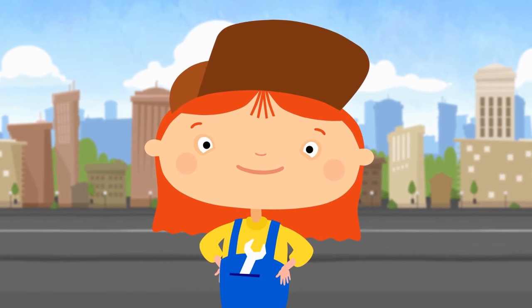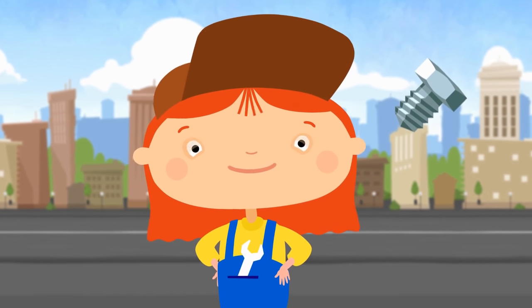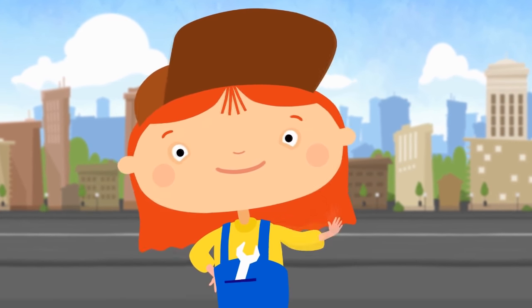Oh, one thing, children. Somewhere in this cartoon, Dr. McWheelie lost a nut, like this. If you find it, tell us where it is in the comments. Thank you.